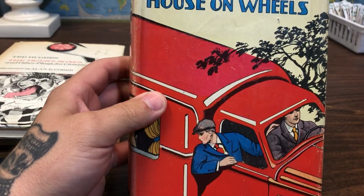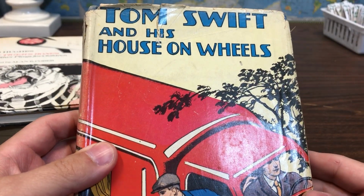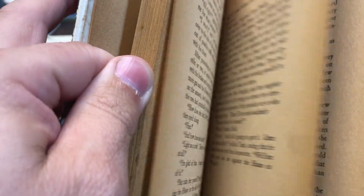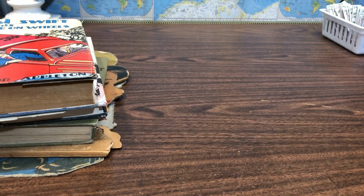And here's Tom Swift. Let me see if I can zoom out. Okay. Here's Tom Swift and the House on Wheels. This is another children's book. And this one is from, I think, 1929 as well. Yeah, 1929. So this one I haven't read yet, which shouldn't take long, of course. But you can see the children's books back then were a lot thicker than the children's books today.